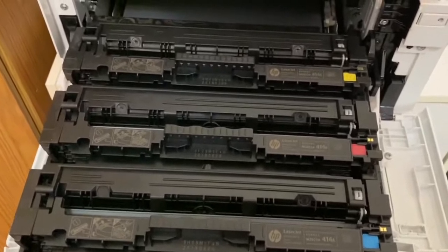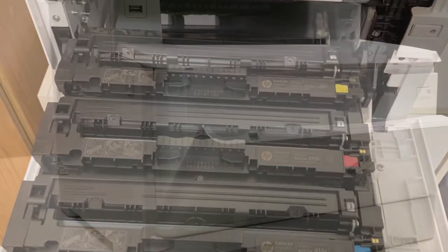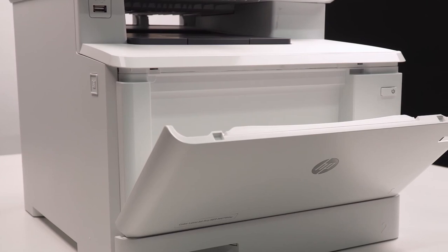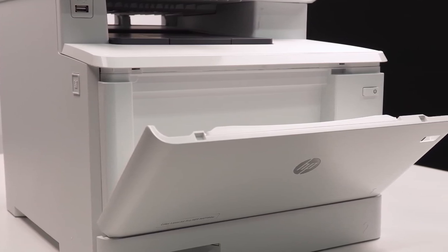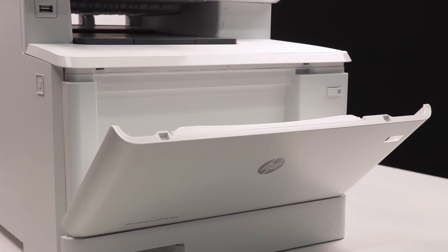It also has optional high-yield cartridges that allow you to print more pages with less ink usage. Furthermore, it has embedded security features that ensure the safety of your data. In addition to this, the touchscreen provides customizable features to save settings that can be applied for next time use.